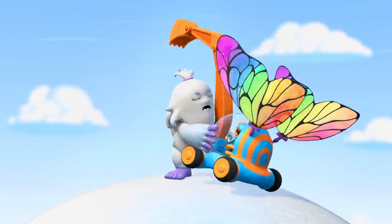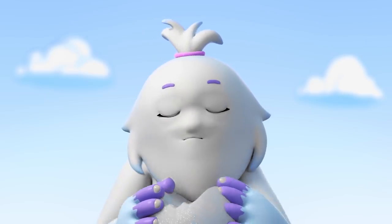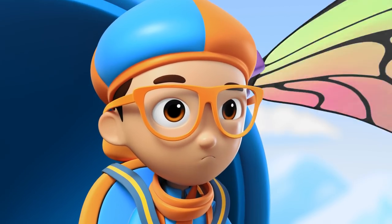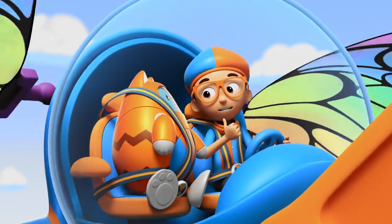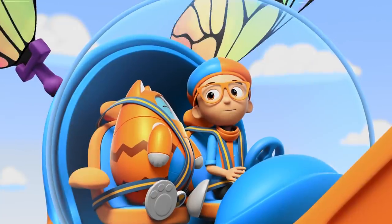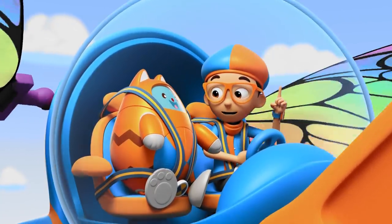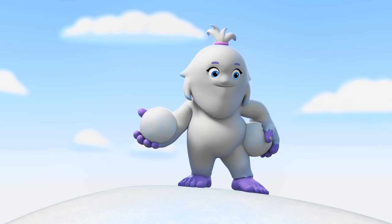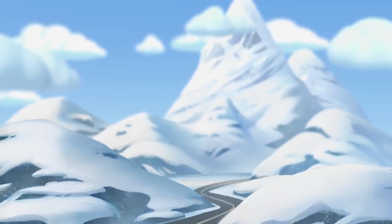I gotcha, Blippi! So, what is the name of this mountain? It's Tamalangma! Oh, you call it Mount Everest. You're right, Tabs. I have the answer to my question. What's the tallest mountain in the world? It's Mount Everest. It's 29,035 feet tall. Upload answer, Tabs. And the snow up here is delicious.